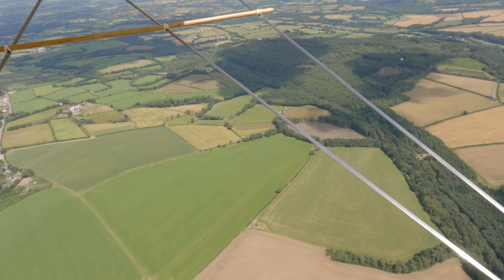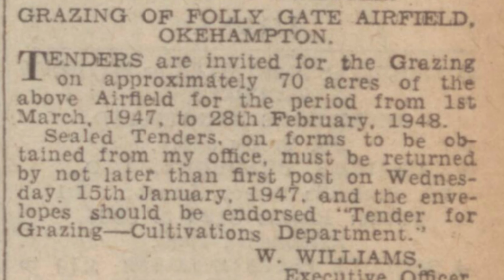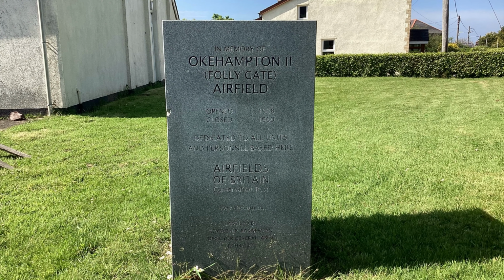After the war the landing ground was little used, although it didn't formally close until 1960. A monument to the landing ground and the personnel who served there stands in Folligate village, outside one of the old Second World War buildings that is now used as the village hall.